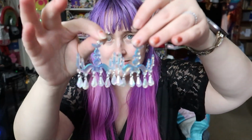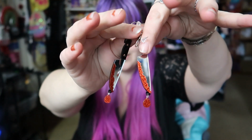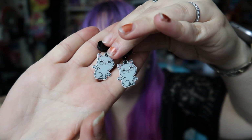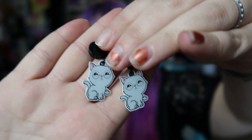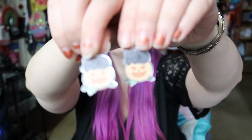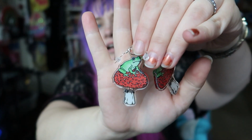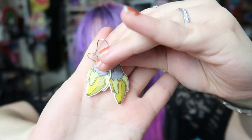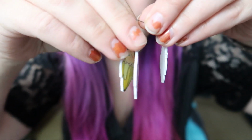Got these little chandelier earrings. Ooh, cute little cats chasing spiders. Cat is flipping the bird. And I also got these little young pumpkins. I got some bananas. Hey, these are the different other little kitties.